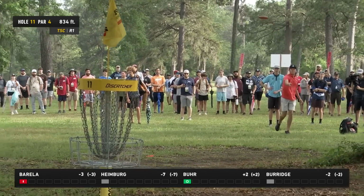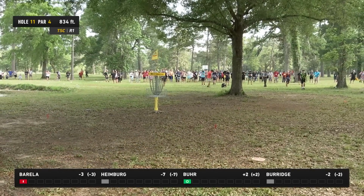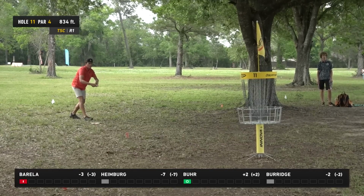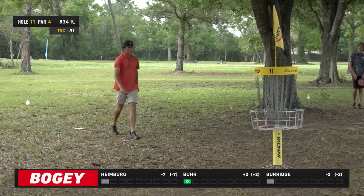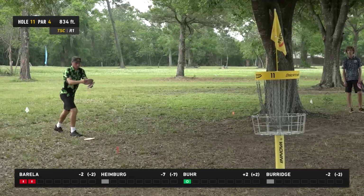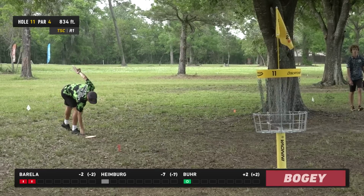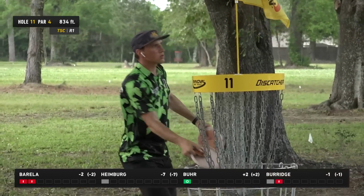This would just be a huge par save, huh? Oof. Just needed a couple more rotations on that. Coming back into the headwind. Gives it enough. Unfortunate bogey start from Anthony here on the back. He's had a lot of birdies, but he keeps scoring bogeys on the in-between holes, and got to clean it up a little bit.